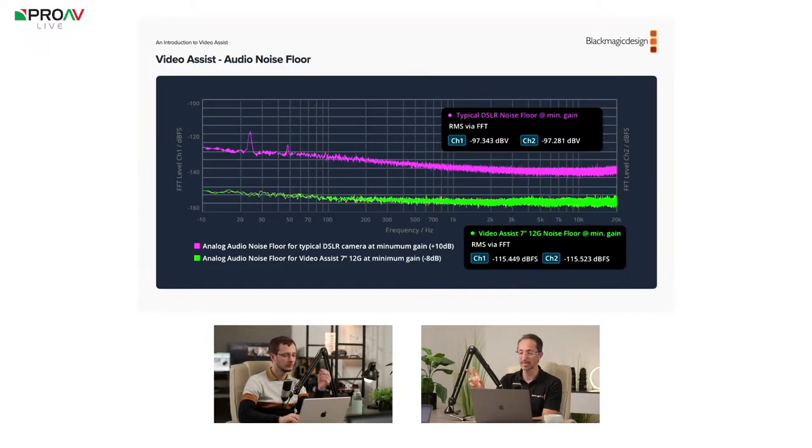In fact, the reason why I said sometimes people neglect this aspect is because maybe they rely on their inbuilt microphone on their camera, on third-party camera, for scratch audio. But actually, when plugging the XLR on the video assist, the noise floor of this device is fantastic. Again, I'm not going into the nitty-gritty of this graph, but you can see obviously purple, pink will be the typical DSLR noise floor of a camera compared to what we offer on the video assist. So the sound is crystal clear in that respect.